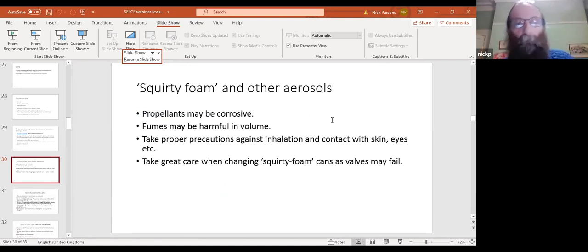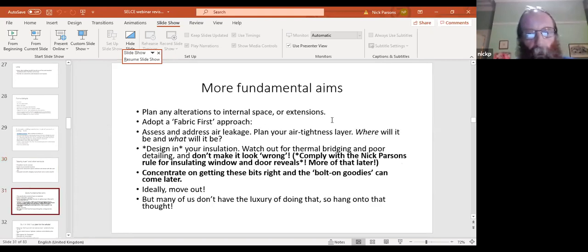Squirty foam, expanding foam, polyurethane foam, and other aerosols. The propellants may be corrosive, and fumes can be harmful in volume. If you're lying underneath the floor trying to seal around the perimeters of a suspended floor, and you've not managed to keep the can completely upright, and the can starts sputtering, what happens, I can tell you from personal experience, is that it's delivering the propellant, which is somewhat corrosive, rather than just the foam. That can then bounce off the wall and underneath your safety glasses and take you to the eye casualty. Don't ask how I know that. So serious precautions are necessary.